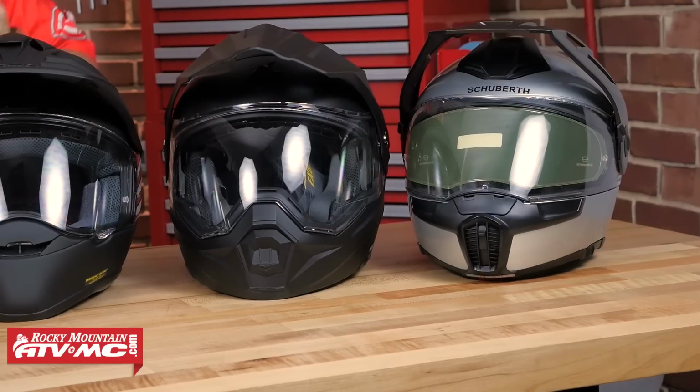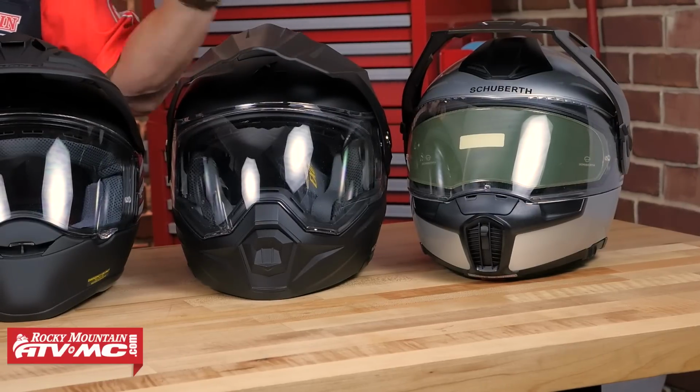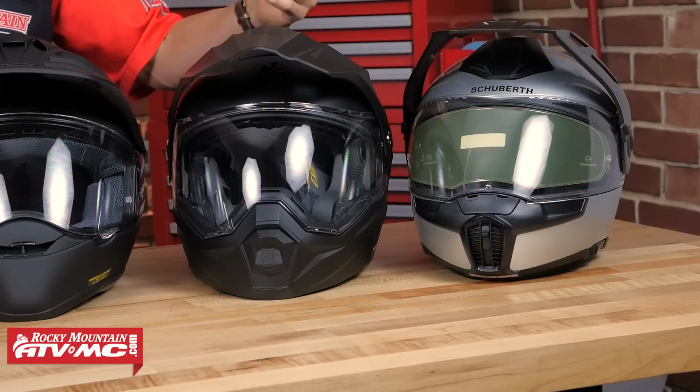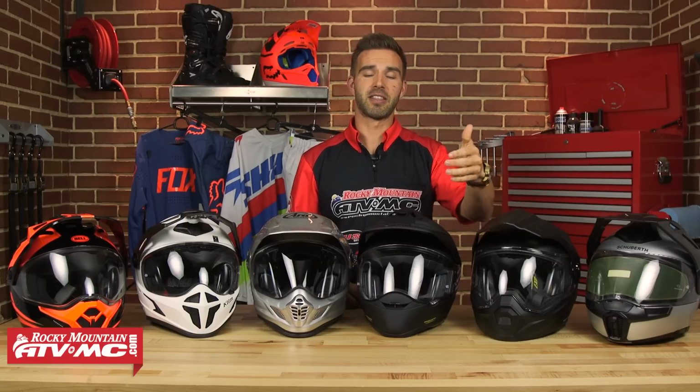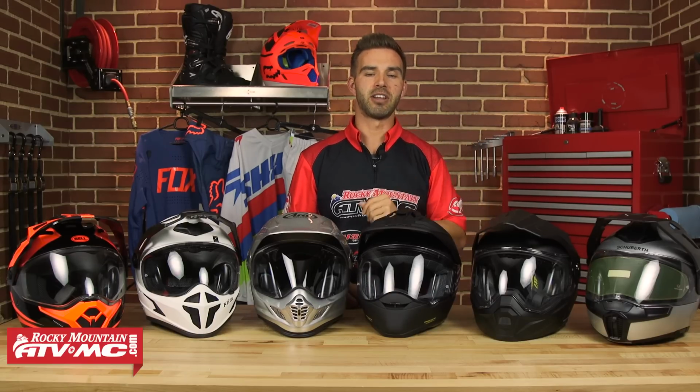Now moving on, the last two helmets that I'm going to show you today are both going to be modular helmets. If you're not familiar with what a modular helmet is, what it means is that the chin bar will flip up and completely out of the way. This type of helmet is becoming very popular because it really just does add a lot of convenience to the helmet. If you need to get a drink or have a snack, things of that nature, you can do it without having to take the helmet off.